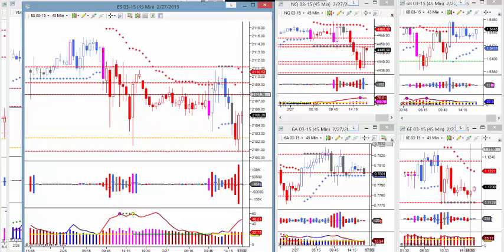We could retrace to 2107.75, 2109, or even as high as 2111. And then we would need to analyze the volume as it approached any of these areas. The main area that I'm concerned about is actually the 2109 area, because that is the area that resisted price before. Now let's go and look at the Nasdaq.